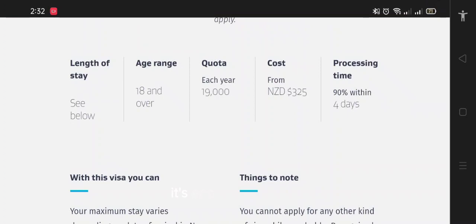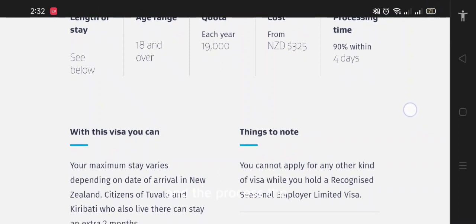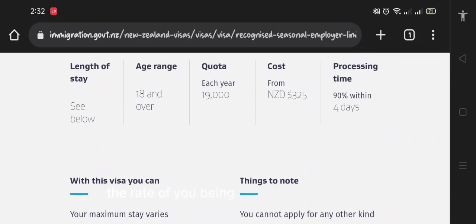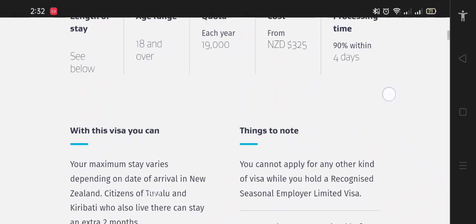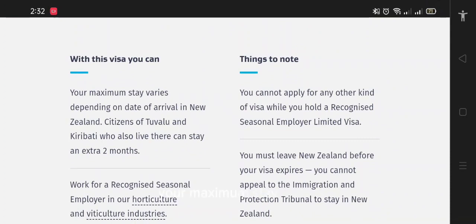Each year they are issuing 19,000 visas to foreigners. The cost of this process is going to be 325 New Zealand dollars, and the processing time is 90% within 4 days, and the rate of you being given this visa is 90%, so it is almost a given. So guys, with this visa your maximum stay varies depending on the date of arrival in New Zealand.